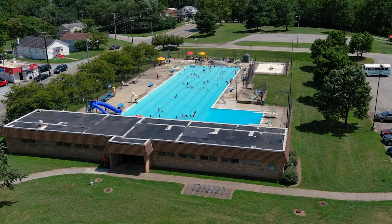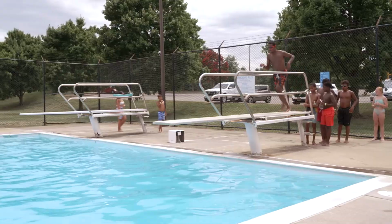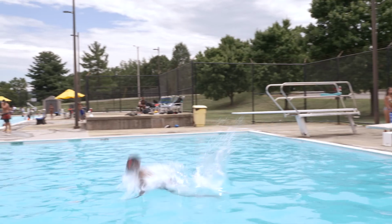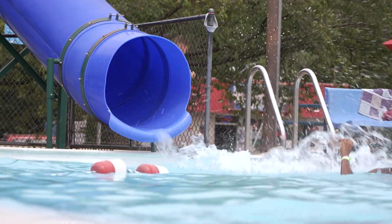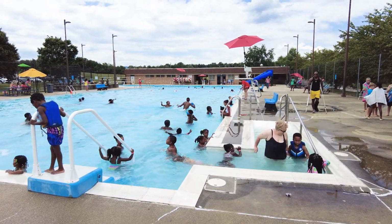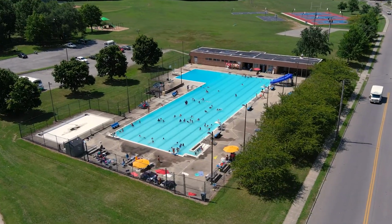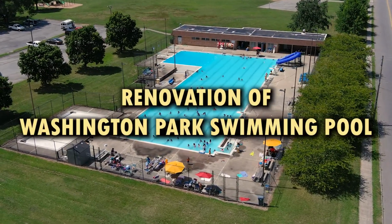Our mission statement for the department is to build a welcoming community through play. And right now, there's not a lot welcoming about a dilapidated recreational facility. So, reinvesting in these types of spaces contributes to our mission. We also have a vision to be the reason people choose Roanoke. And when folks see quality recreational amenities like this, it helps them make a decision to come visit or relocate or take advantage of the public spaces that we have here in the city.